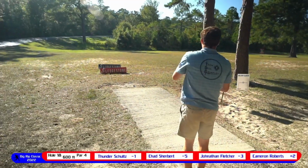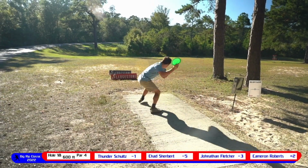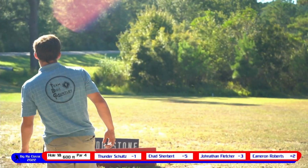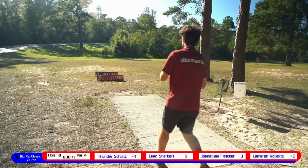Hole 18, our finishing hole. It's a par 4, 600 feet. A lot of guys are going to go through this middle gap. You do not want to push too far. You'll see a lot of forehands to drag yourself away from the OB road and into the fairway as it bends right.